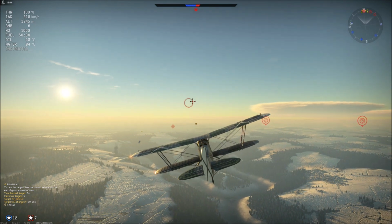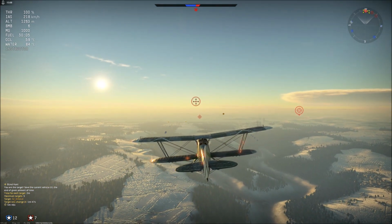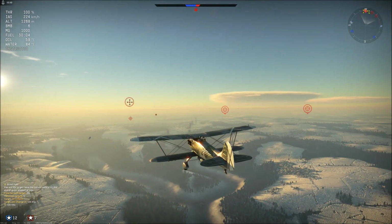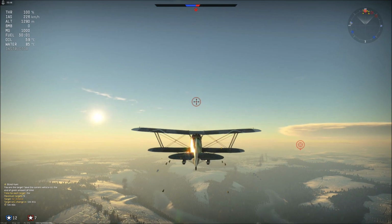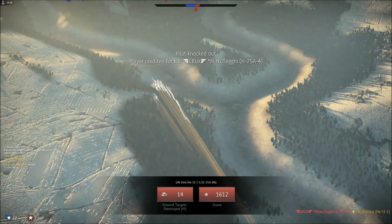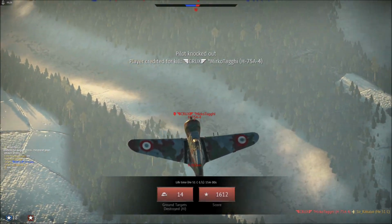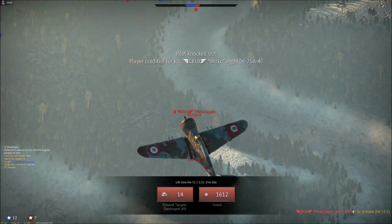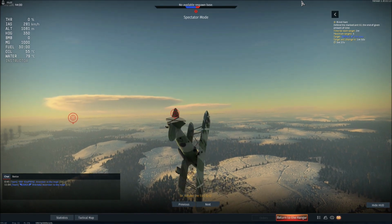I decided to go fighter mode this time. Well, I've kept my bombs in case we don't find anything. I'm going to dump them as soon as we engage in combat. And, oh no! He jumps us. He surprise attacks us from behind. Ah, that's why you always check your 6, kids.